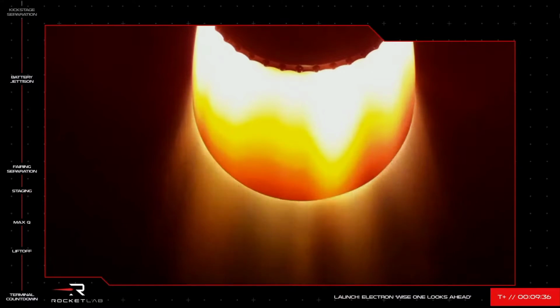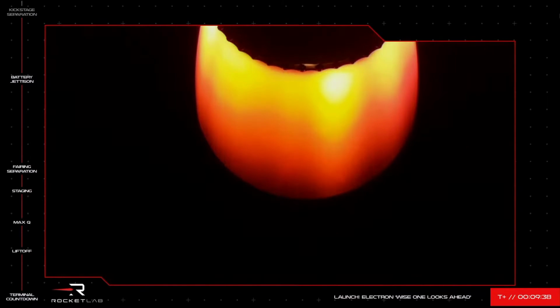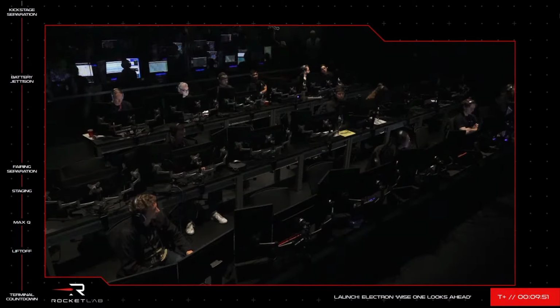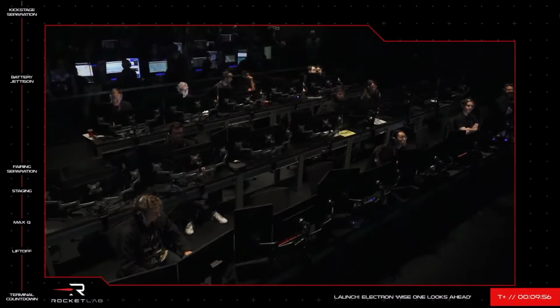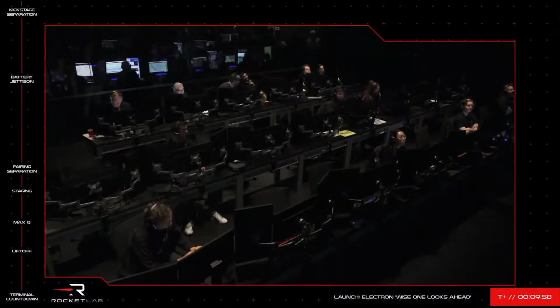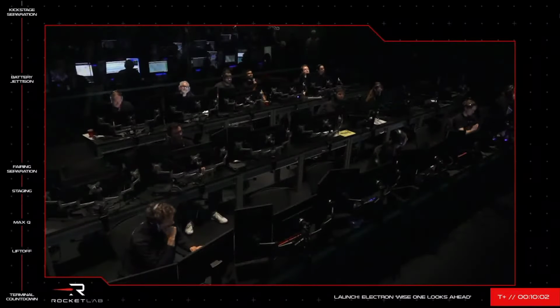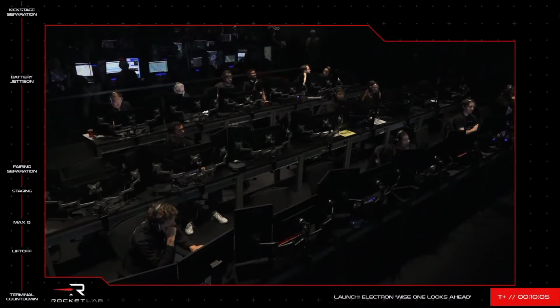SECO confirm. Perfect transfer orbit. Nominal transfer orbit achieved. Stage 3 separation confirmed. We've received confirmation from Mission Control that Electron's second stage engine has shut down and the kick stage has successfully separated, now en route to deliver the payload to its destination in orbit. Over the next hour or so, the kick stage will make its way to the correct location in low Earth orbit ahead of payload deployment.